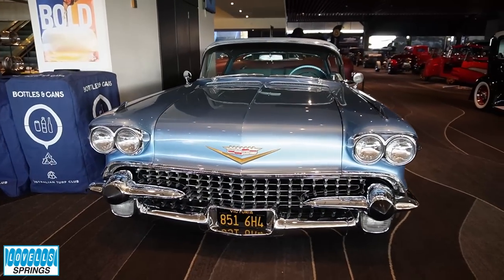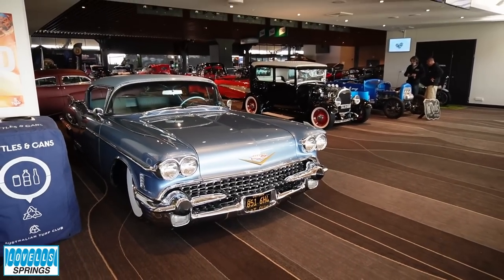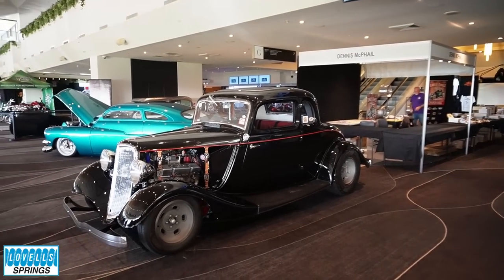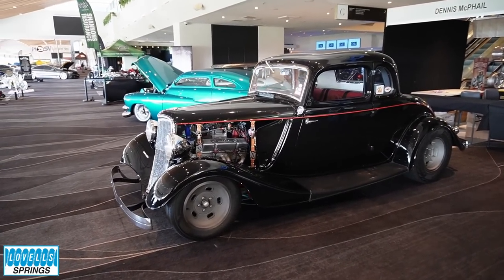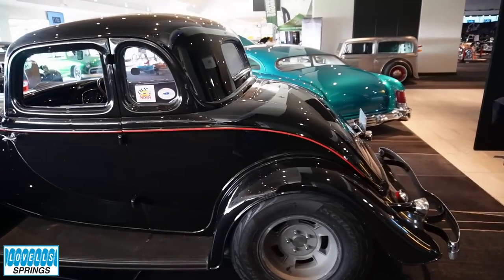So I'd say we're going to head into Nostalgia Lane now. At this event, each year they do something different. Last year it was primarily customs. This year it's a bit of a blast from the past, and there's some hot rods that go back more than 30 years. There's a whole range of those, and I'm not going to be able to talk deeply about it because I don't necessarily have all the information, but we'll get into those in a minute.